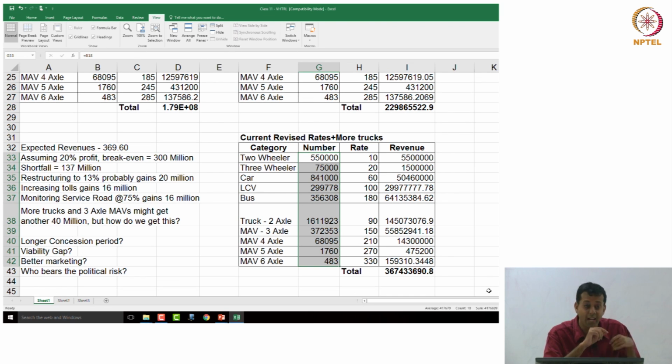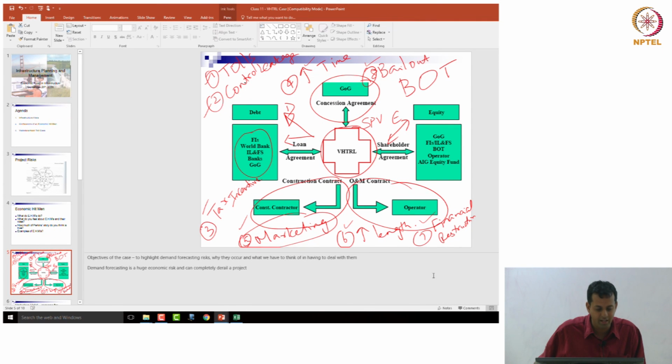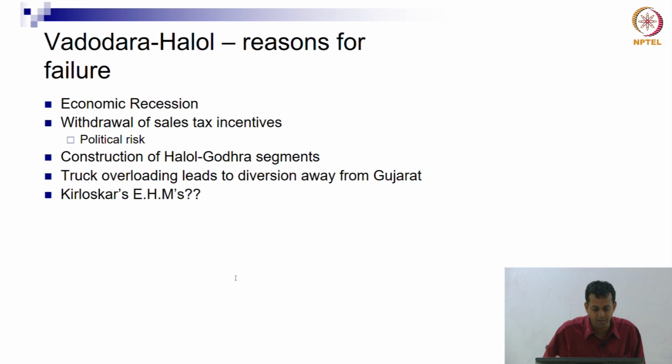Because these guys are saying, I thought your service road would not leak. Because it's leaking, the project is not feasible. I thought you would be able to charge more for your multi-axle vehicles, but you're not able to. If I did everything you would reasonably have thought about, my project is still not feasible. Which means, did you sell me a lemon at the start of the project? So you go back and look at those readings, and you ask: the consultant, a firm called Kirloskar, are they displaying an economic hitman kind of mentality? Are they trying to sucker me into a project for some reason?